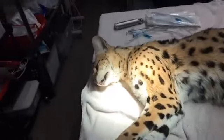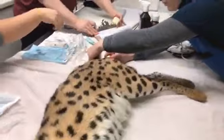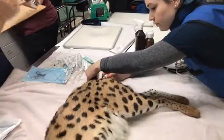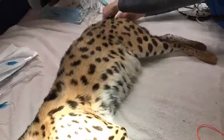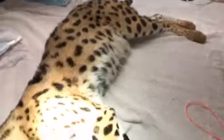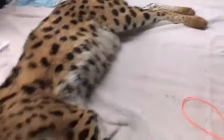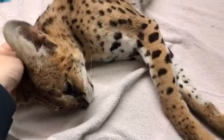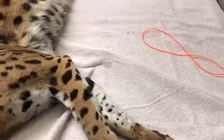Good morning, everyone. We are live here at the TWS hospital. We are doing intake exams, spays and neuters on our new residents, Ava, also known as Mama, and her 3 kittens. So we have Ava here on the table right now, and she was just immobilized for her intake exam. She is 4-paw declawed, sadly.